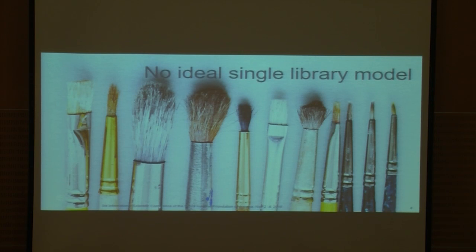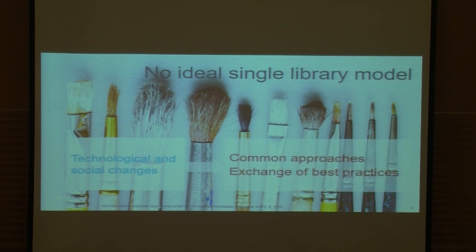So, what can we do in terms of synergies? There's no single library model, you saw that, but the technological and social changes lead to the need for all these types of libraries to sit around a table, identify best practices, and find as much synergy as possible. None of these library types will go away. How do we synergize? Digital skills.